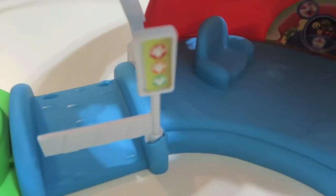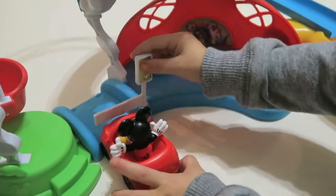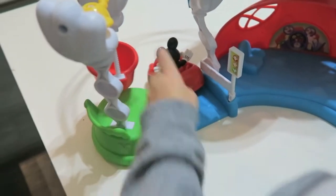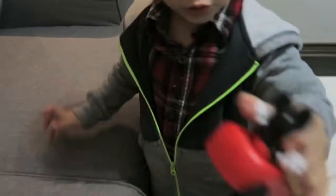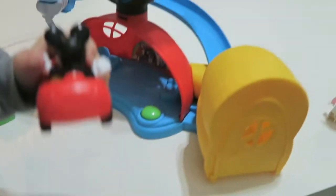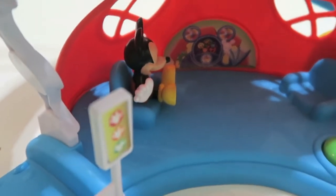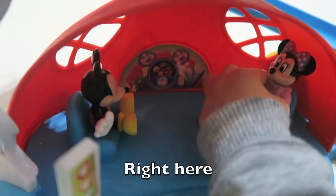There's Mickey's hand. There's a stoplight. Peanut. Oh, he's flying now. Right here. Right there. You put Minnie on the other side. Right here.